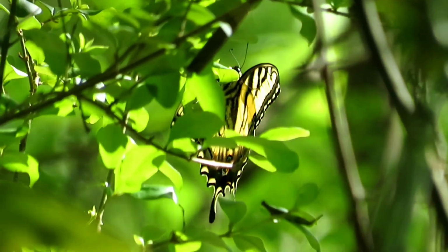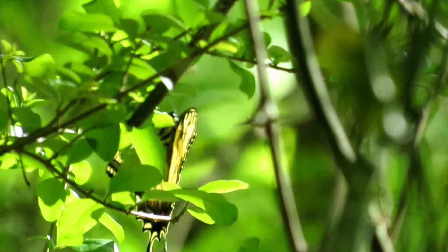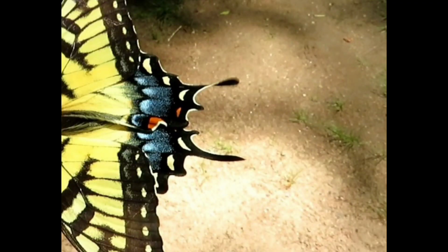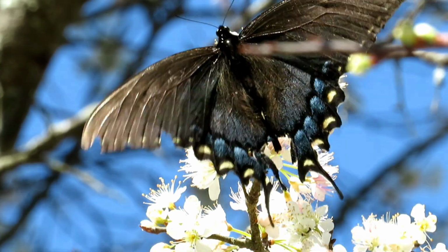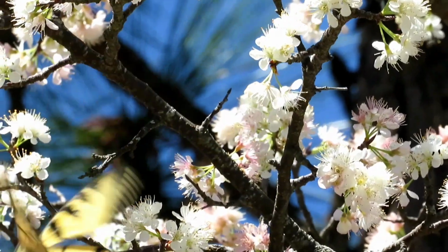Male eastern tiger swallowtails can be distinguished from female eastern tiger swallowtails by size and coloration. Female eastern tiger swallowtails are bigger than male eastern tiger swallowtails. They also often have more blue on their hind wings, while male eastern tiger swallowtails have little to no blue on their hind wings. Females can come in black, while males are always yellow.